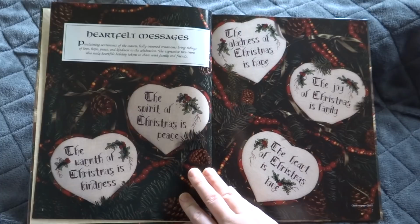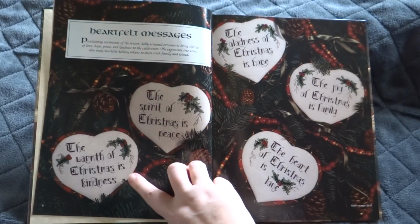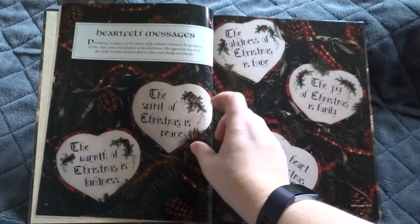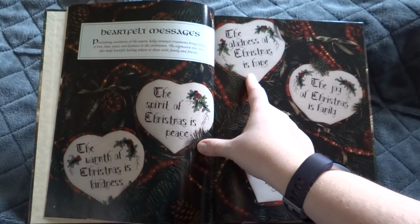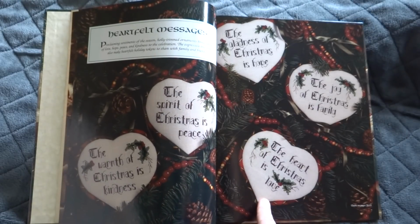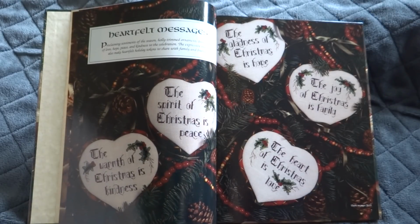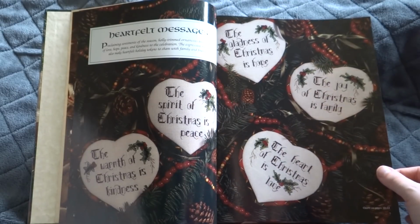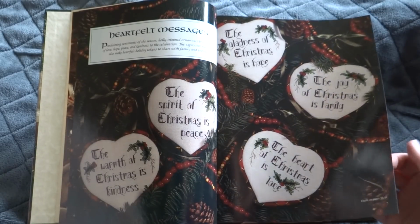First we have these heartfelt messages. The warmth of Christmas is kindness. The spirit of Christmas is peace. The gladness of Christmas is hope. The joy of Christmas is family. The heart of Christmas is love. And they're done in this really cool fancy font with holly.